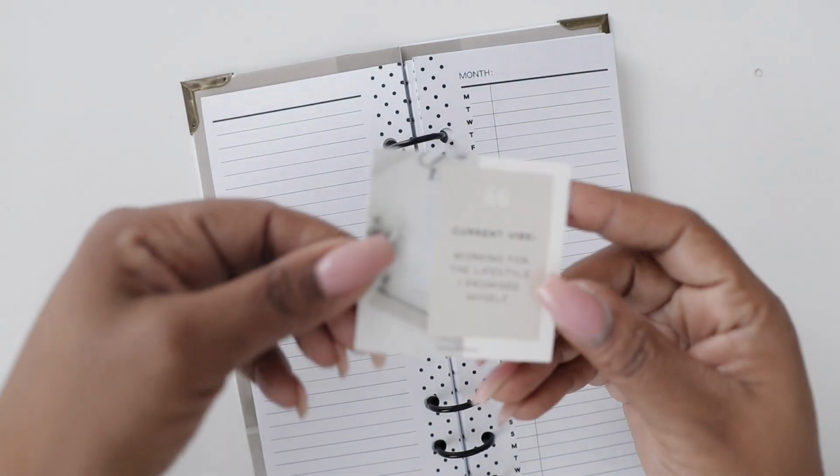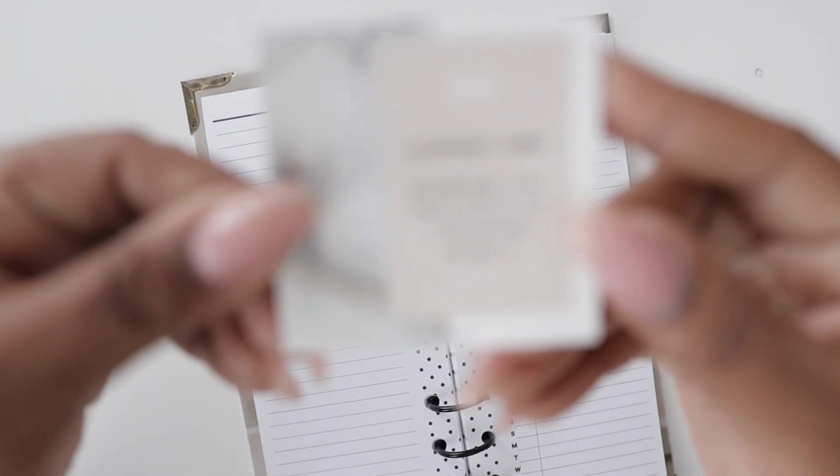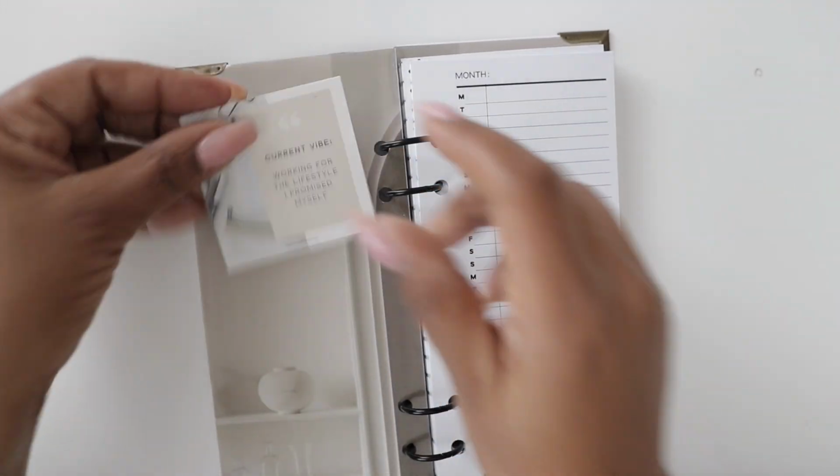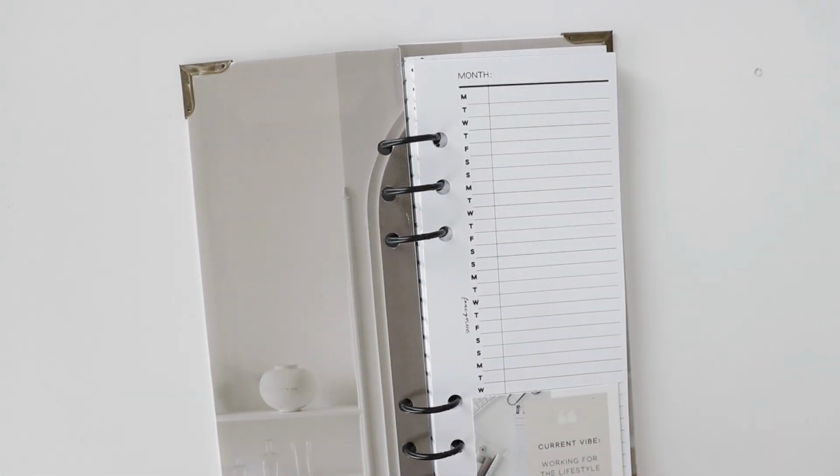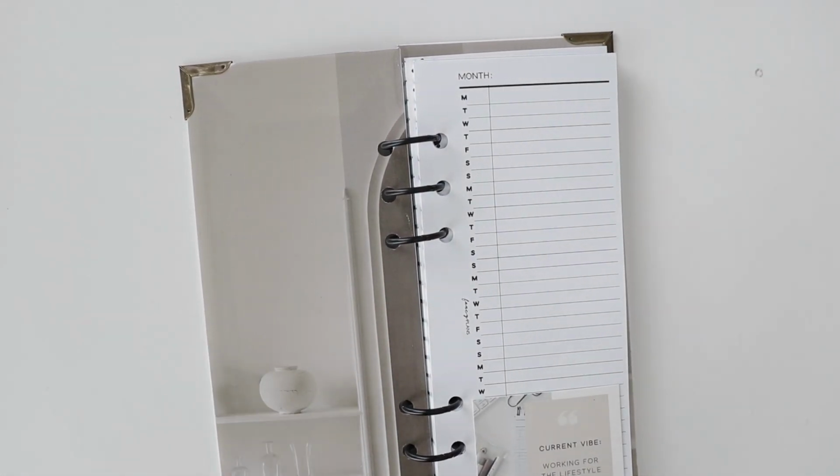All right. And this is our freebie card. It says, "Current vibe: working for the lifestyle I promised myself." And we are. So I was thinking of maybe putting it here or here with something to just kind of hold it in place. So hold please. Let me see what I got in my drawer behind me. I'm sure I have something. Okay, let's do this.